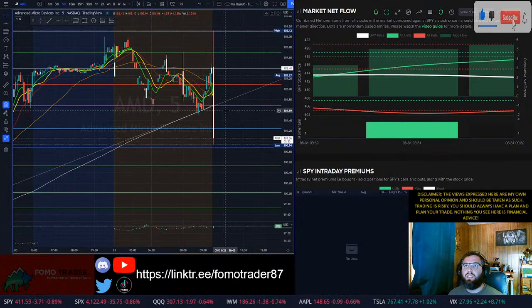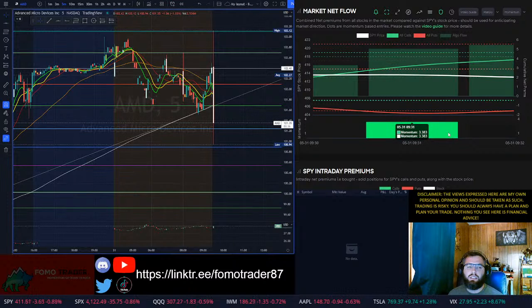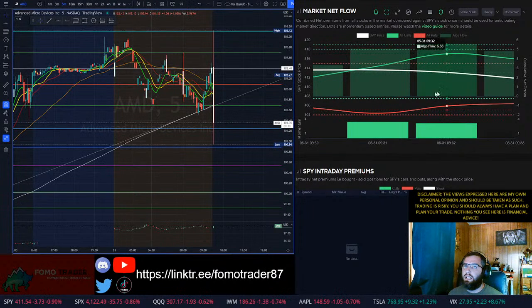And looking at the market net flow here, right now calls are above puts. The algo is positive. So the algo flow scores about a 5.07, 5.47, and our momentum is slightly positive. But like I said, within the first 10 to 15 minutes, it's kind of a little hazy. You will see the price action jump everywhere for the flow of the market. And this is calculating the flow of the market compared with SPY.